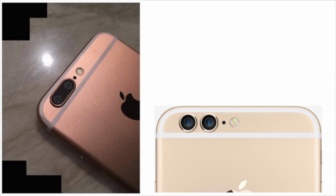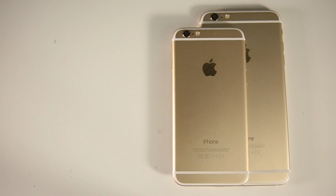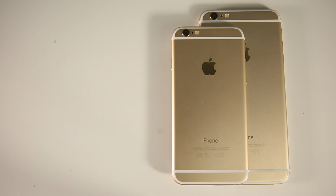Probably not. There's been a lot of talk about a dual lens setup on the iPhone 6s, and it's probably not gonna happen. Sony has got that covered. In the latest report, they're gonna be using one of their sensors. And just one last thing I wanted to mention, 32GB will likely be the smallest size you can buy it in, so 16GB will be gone.